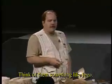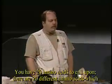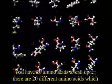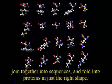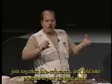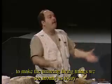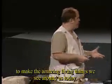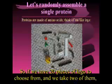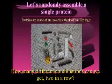So think of them something like Lego. With amino acids, you have roughly 20 amino acids to call upon. There's 20 different amino acids that join together in different sequences, which folds proteins in just the correct shape to make the amazing living things we see around us today. So if we have 20 different pieces of Lego to choose from, if we take 2 of them, how many different combinations can we get 2 in a row?